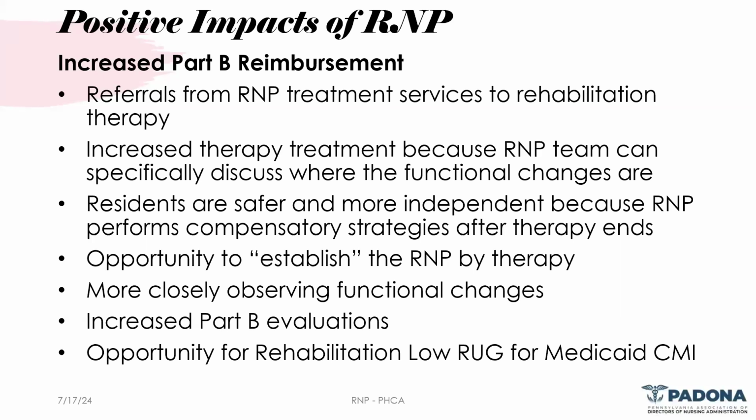This is a good thing because we're billing for Part B and we're going to be able to get that increased reimbursement. And sometimes we look at our Part B caseload that our therapists have and we think, how can we increase that caseload? We have so many long-term residents. Why isn't their caseload higher? Well, when we get restorative nursing and therapy working together, it is going to increase their Part B caseload. It's going to increase the referrals to therapy. Why is that? Because as we're doing restorative nursing treatment programs, we're looking very closely at what's going on with the resident in terms of functional mobility and self-care.